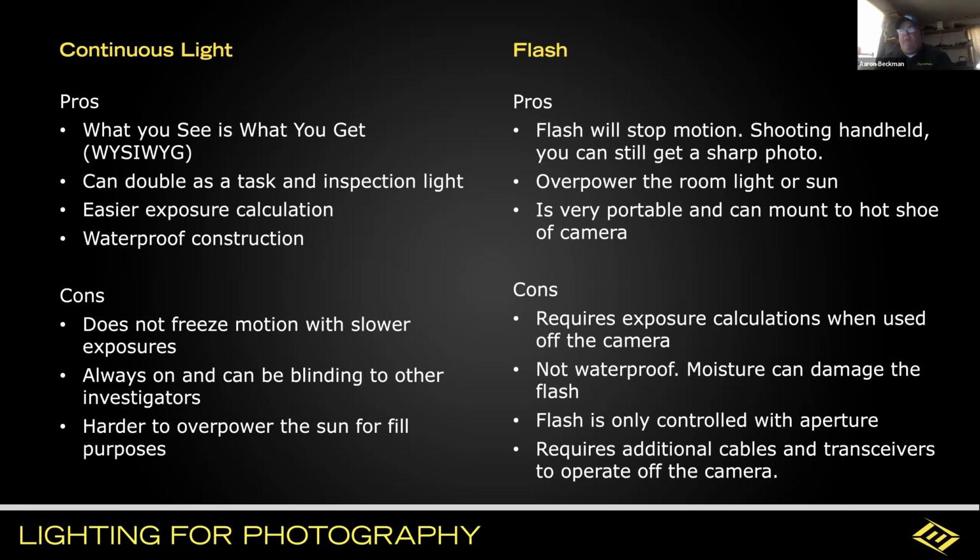a flash on a camera, it will default to 1/60th of a second. So even when you put the flash on, a lot of cameras will default to 1/60th of a second, which is somewhat still slow. Whereas if you go to continuous light, you can still get a faster exposure or faster shutter speed. So you've got to remember that.